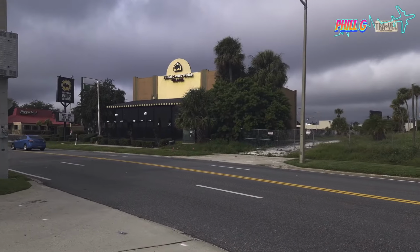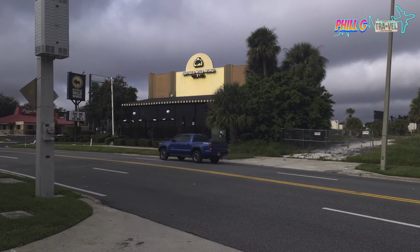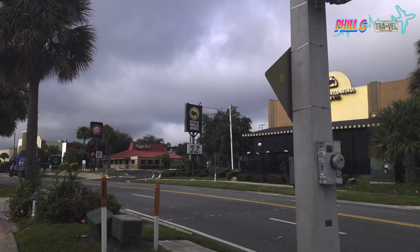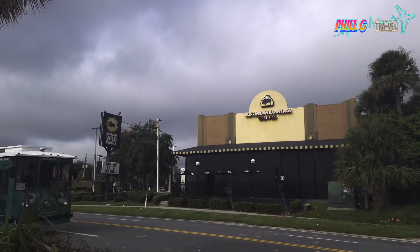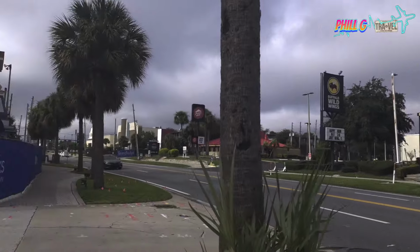To the right, we have Buffalo Wild Wings. My personal opinion, it's the ugliest restaurant on International Drive looking wise. Looks like an I-do-not-want-you-in-there type of place. It's okay in there. I've eaten in there a couple of times, but it's not the most appealing. There's a lot better, newer, fresher ones down the other end near Icon Park.